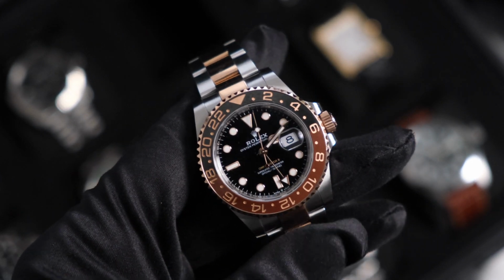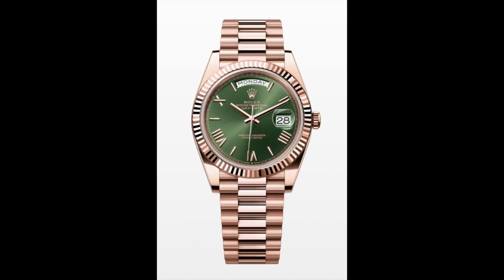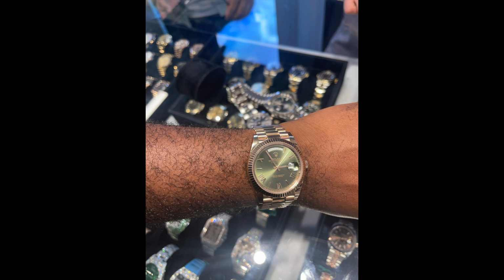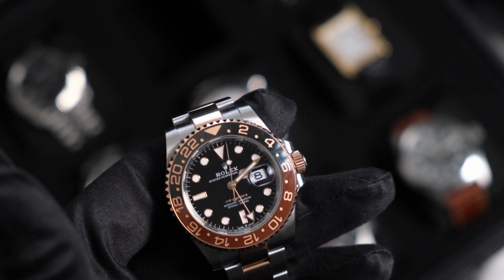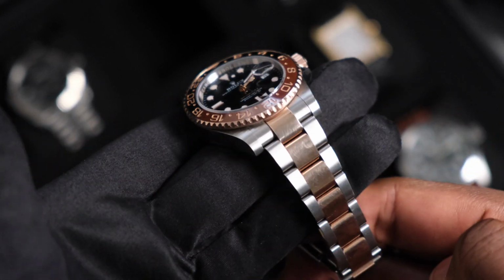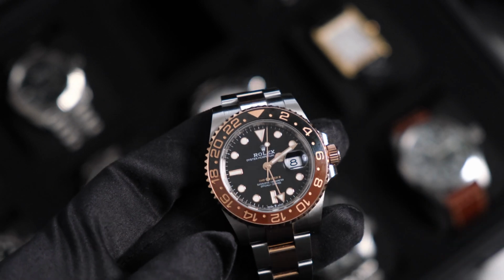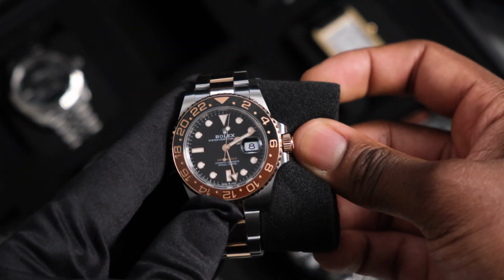So if I was to replace this, I would replace this with a Day-Date olive dial anniversary, which is also in rose gold. I'll put a picture. Or I would replace this with the Day-Date rose gold ombre dial. So let me know in the comments, do I replace this with an olive, or do I replace this with an ombre dial, or do I keep the Root Beer? But yeah, it's such a good story, I would say, with the Root Beer. Yep, so GMT Master 2 Root Beer.